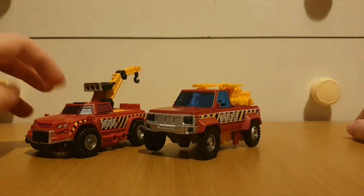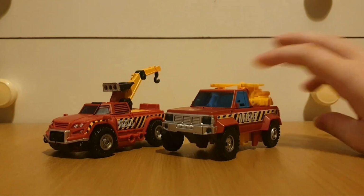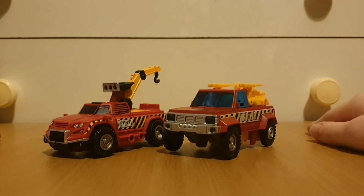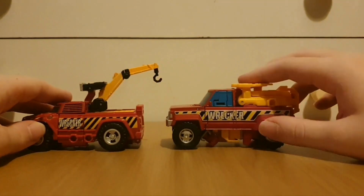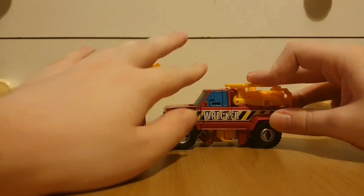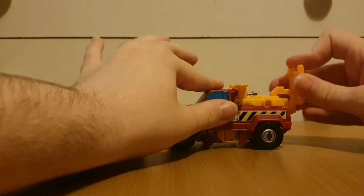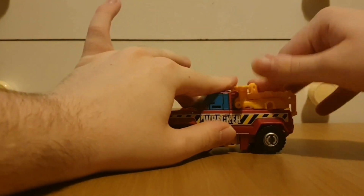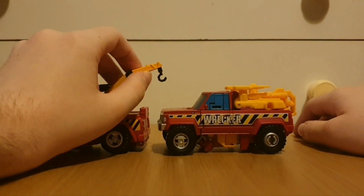I don't know why, but this kind of feels more like Lift Ticket to me. I don't know why, because I've had this for longer. This was my first Legacy figure, mind you. And this is my first BotCon figure. But you can see what I mean with this being an actual tow hook, whereas this is some random apparatus or whatever. So, yeah. And yeah, I kind of prefer the tow hook for a Lift Ticket.